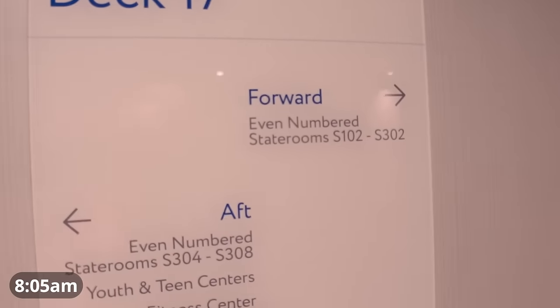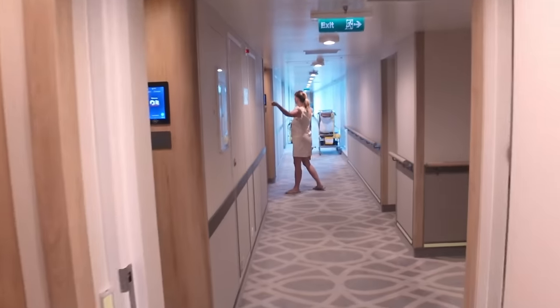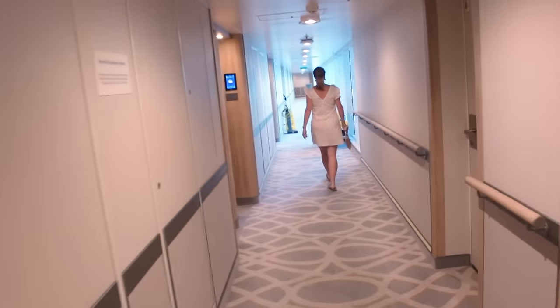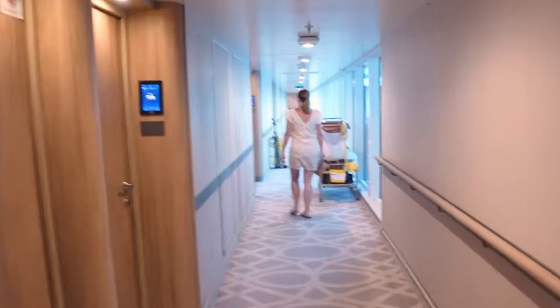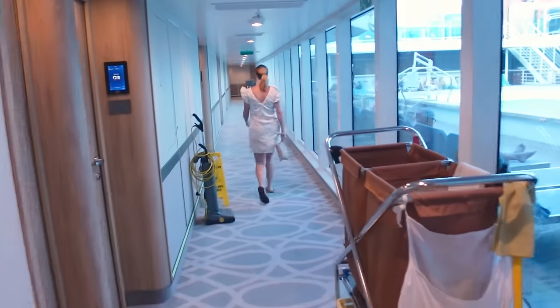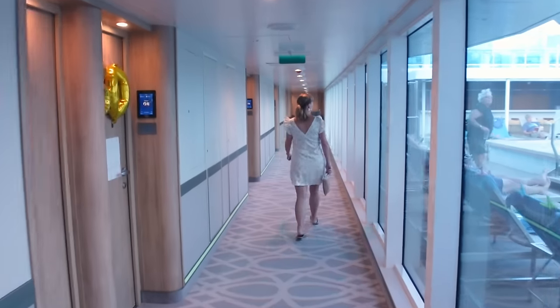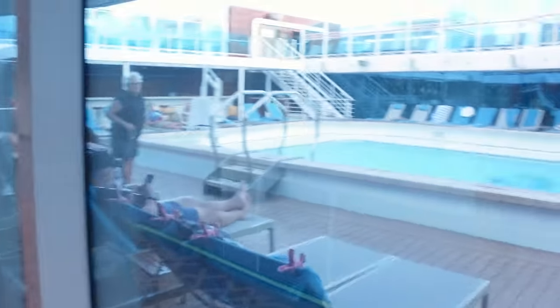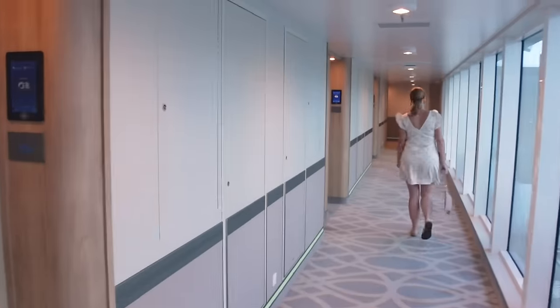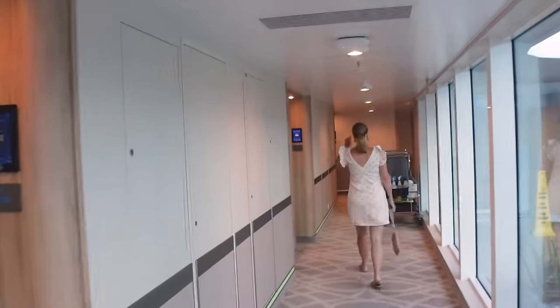Okay, we're getting closer. Deck 17, S102 to 302. This way. Let's see. We're gonna find it one way or the other. Maybe it's one of these rooms that we look at from the retreat pool saying, what are those rooms behind the glass? Because you can see right beside us is the retreat pool. The search continues for suite S112.